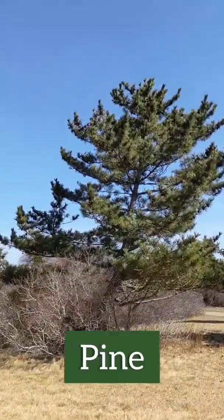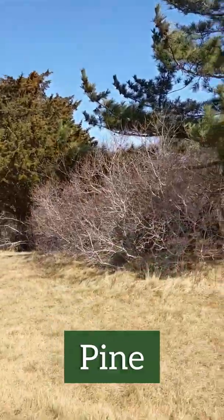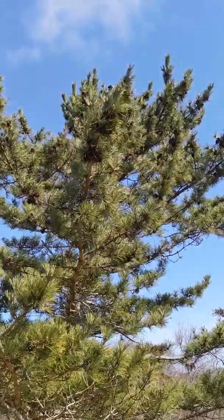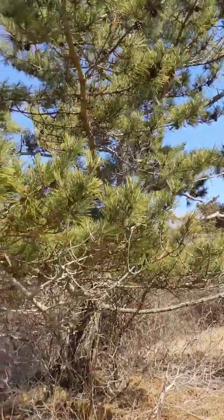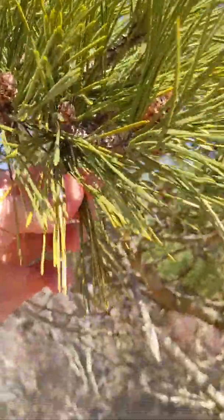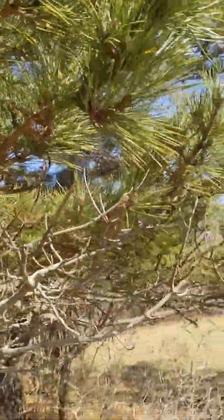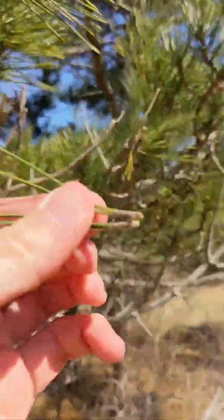Okay, so here is our pine tree. This is a type of pitch pine. And as we get closer to it, we can see they look really fluffy at the top. Lots of needles on this. We get a little bit closer. Instead of growing in big scaly bunches, these are long, thin needles. And they grow on the branch in these tiny little bundles.